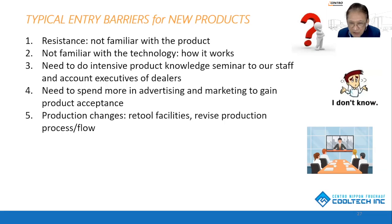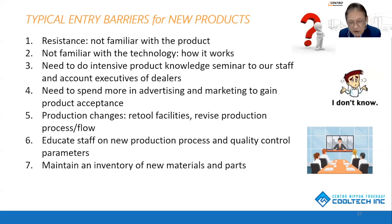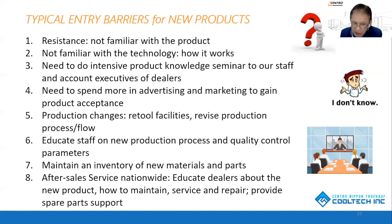We need to look at our production, whether there's going to be production changes. Are we going to retool our facilities? Are we going to revise our production process and flow? If so, then we have to educate our staff on the new production process and quality control parameters. Number seven, we of course have to maintain an inventory of new materials and parts. And number eight, which is very, very important, is after-sales service nationwide. We have to educate our dealers about the new product, how to maintain, service and repair it. And then, of course, we have to provide them with spare parts support.